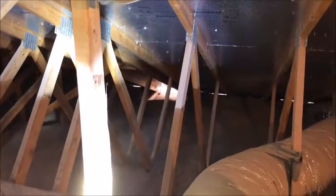So we're checking insulation, we're checking framing structure, and you can see we've got a soft vent, so we're checking ventilation. But if you can see right there, let's see if I can focus. There's a little bit of gap in the insulation. So what happened is the wind and the storms has blown that insulation in at the edge. So now we have a gap in our insulation barrier.